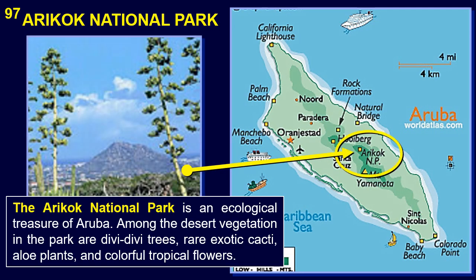The Arikok National Park is an ecological treasure of Aruba. Among the desert vegetation in the park are divi-divi trees, rare exotic cacti, aloe plants, and colorful tropical flowers.